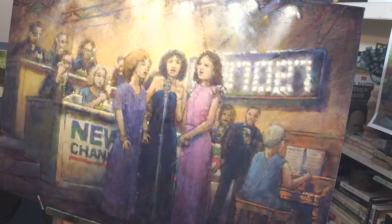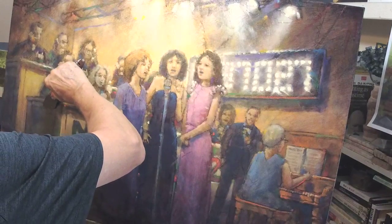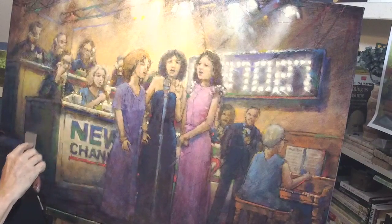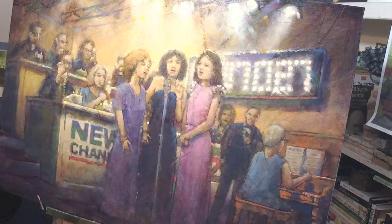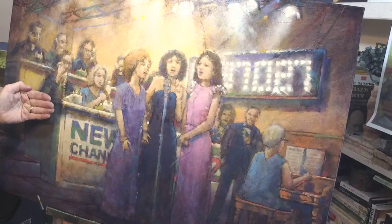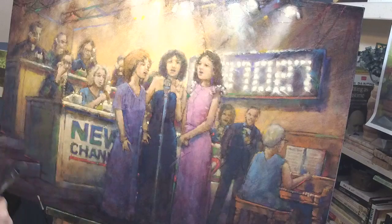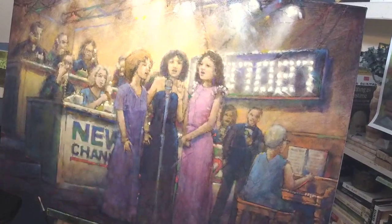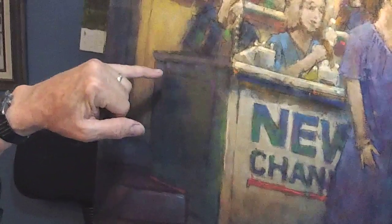Nice. Just a subtle surprise, subtle variety. Not only the glassy smoothness of the palette knife stroke, but the razor sharp edge. So I've just created a really sharp edge. We've talked about this before.